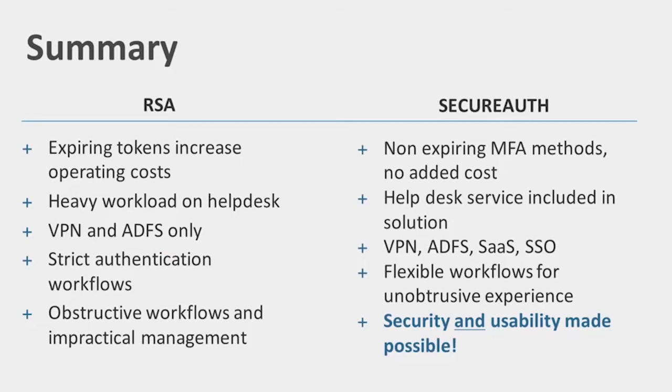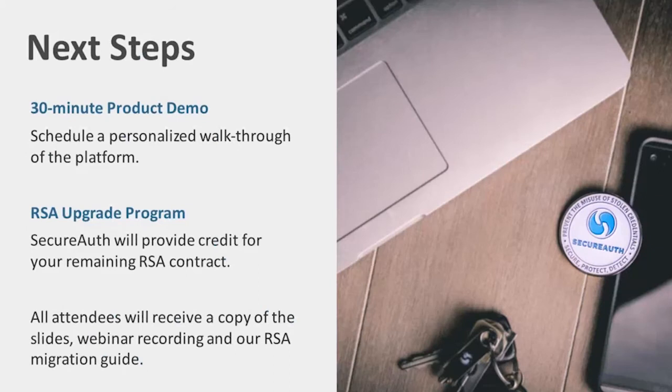And lastly, we can really provide flexible workflows to try and stay out of the way of your end users as much as possible and to create as little friction as possible.